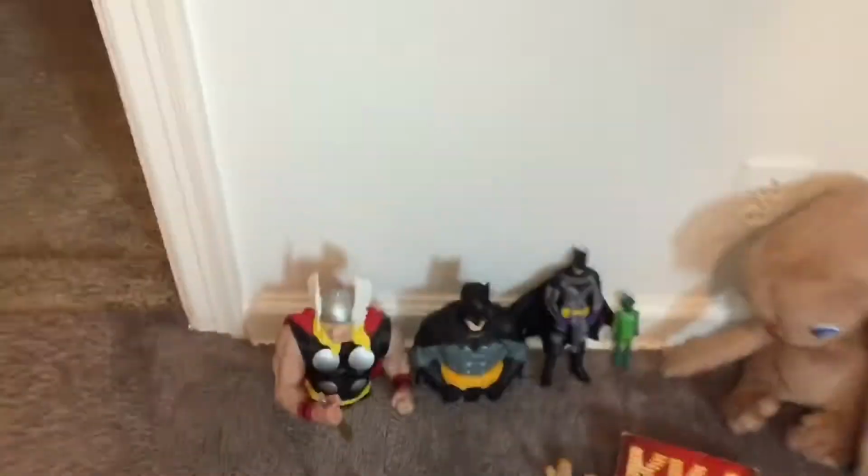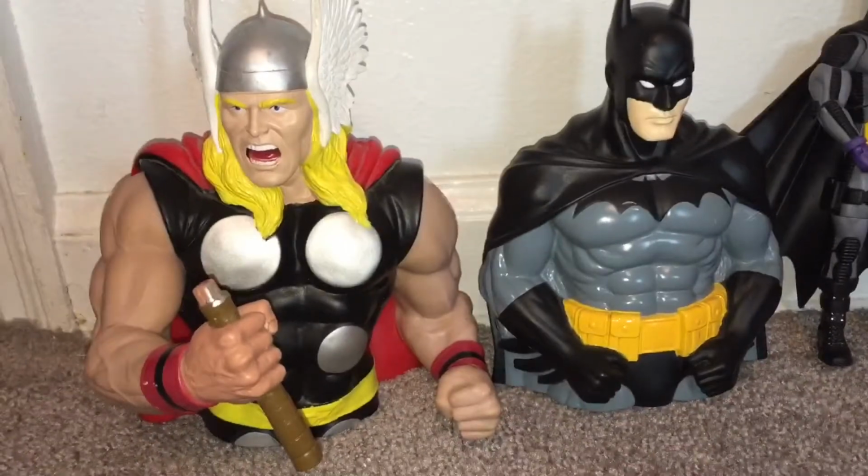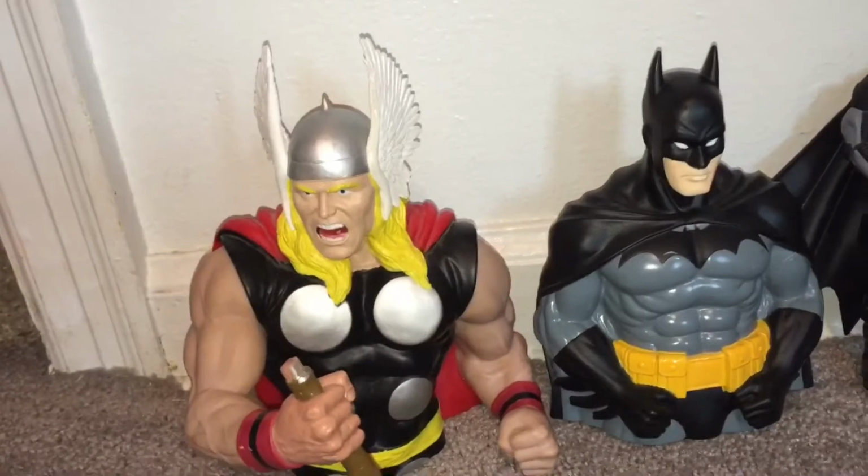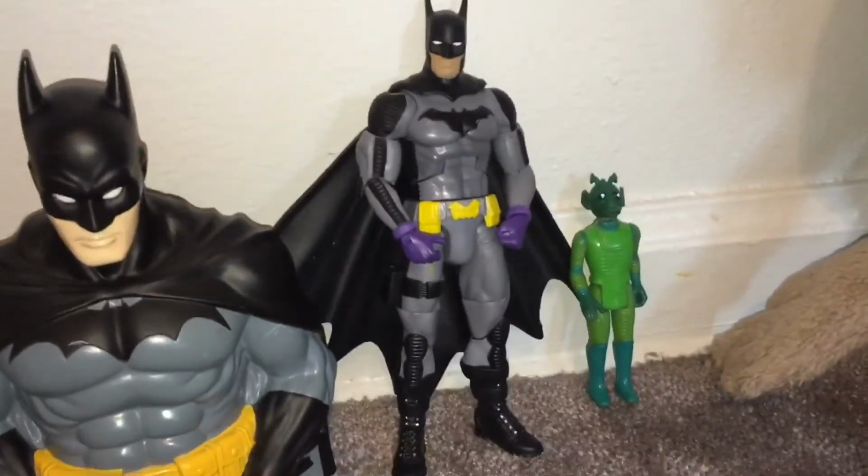Here are some of the things I picked up today going yard selling. I picked up this Thor and Batman bank. And I think they're probably about 50 to 75 cents each. I think they're at 50 cents. Batman was 50 cents. Pretty cool action figure.